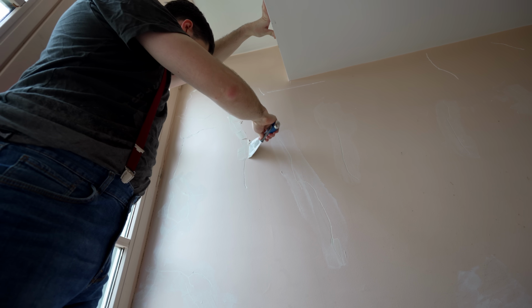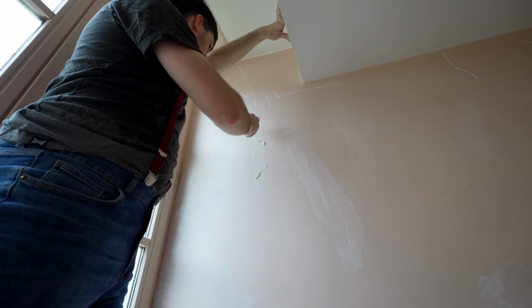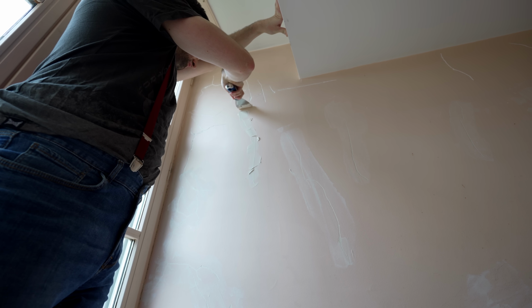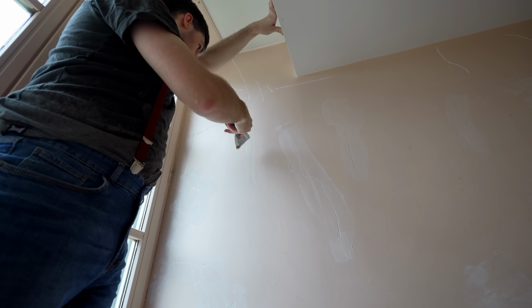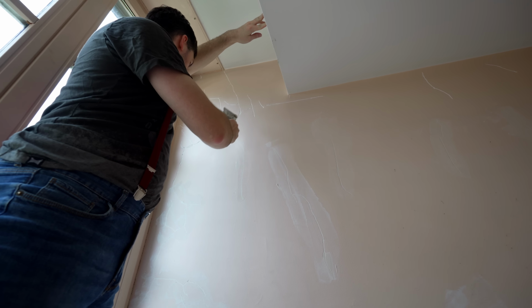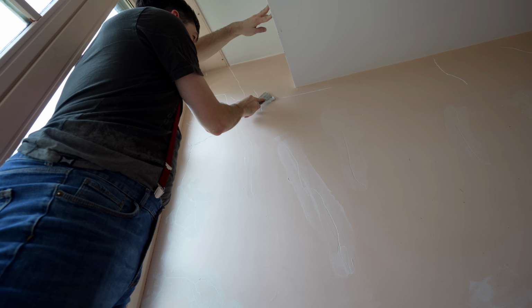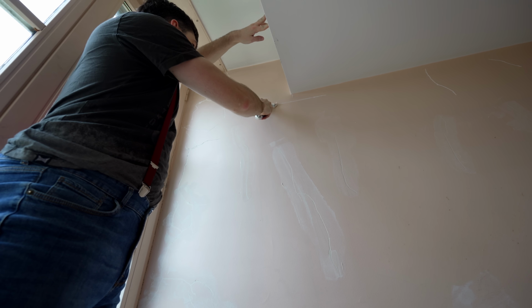So we scored the cracks. And now we're filling the cracks with plaster. And this isn't guaranteed to stop them from cracking in the future. No, it's not. But it is a way to just disguise them, essentially. We could have the entire wall replasterboarded. That would solve that issue, because this appears to be an actual stone wall that's been plastered over.